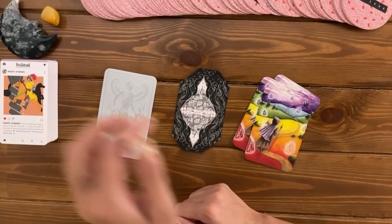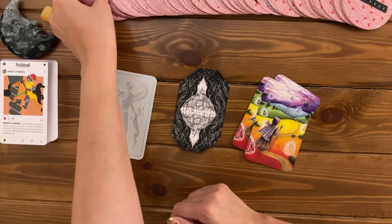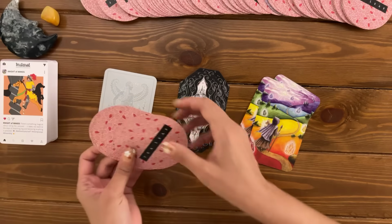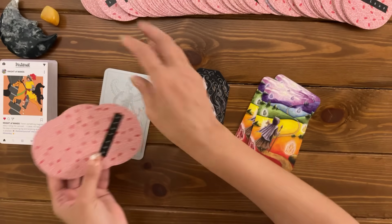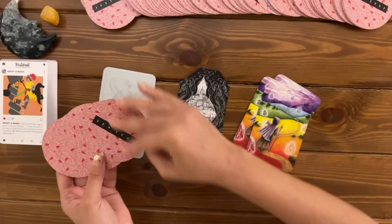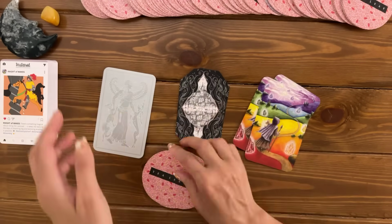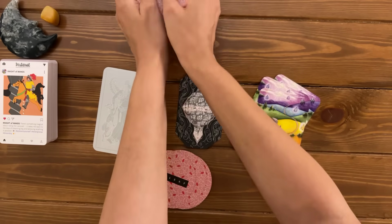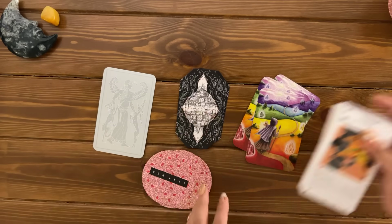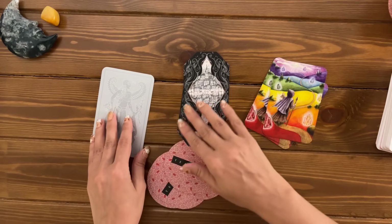Okay, so let's quickly pull out or draw your tea leaves. Like that was totally guided, because I kept trying to take others, they weren't coming out, and it seems like these are the ones that were meant to come out. So you have 1, 2, 3, 4, 5, 6 tea leaves. Let's put it to the side. Also your tarot deck, and take a look at what message is meant to reach you right now.